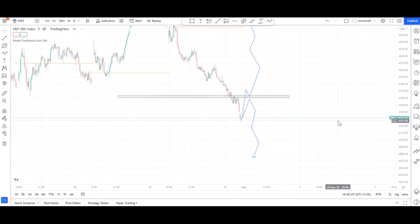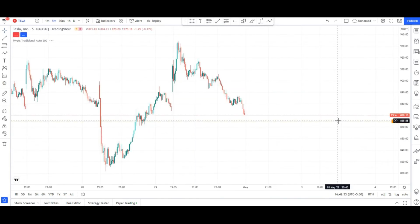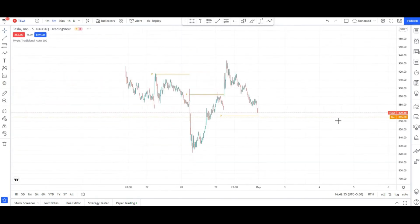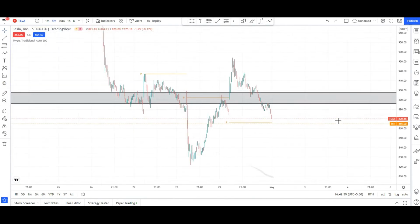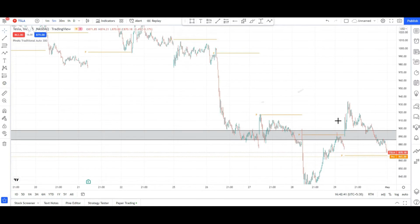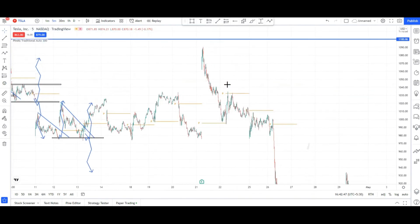Okay guys, next is some stocks like Tesla. In Tesla and all the other things I have told you that this will act as a resistance. Okay guys, in upside momentum also I am showing you that it has behaved very nicely. You can go and check out our analysis too guys.